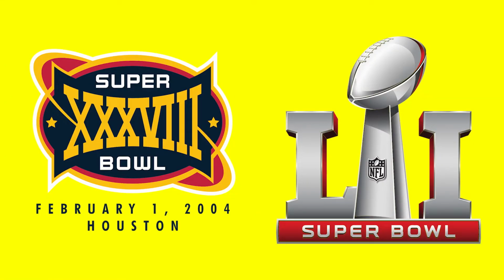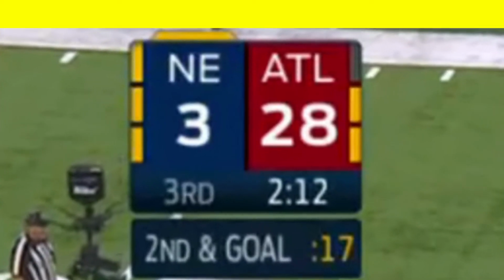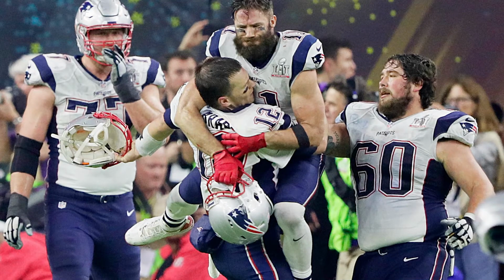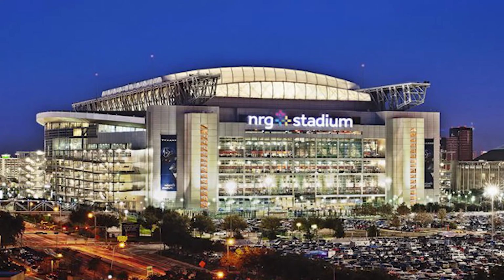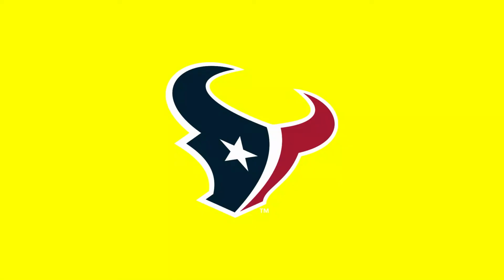Both Super Bowls hosted in that stadium were won by the Patriots, including the one where the Atlanta Falcons infamously blew a 28-3 lead, which, if it was against any other team, would have been absolutely hilarious. But since it was the Patriots, it's just hilarious. But easily the worst thing about NRG Stadium is the team that plays there. The Houston Texans are horrible and I hate being a fan of them.